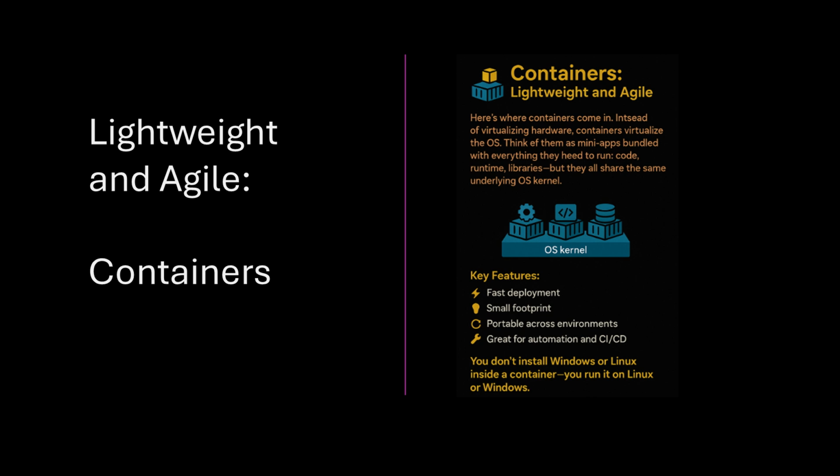Finally, containers are excellent for automation and CI/CD pipelines. You can easily integrate them into your build, test, and deployment workflows, helping you ship faster and with fewer bugs. Automation thrives in containerized environments. And remember, you don't install Windows or Linux inside a container. Instead, you run your container on a host OS, either Windows or Linux, leveraging its kernel while keeping everything else neatly packaged.